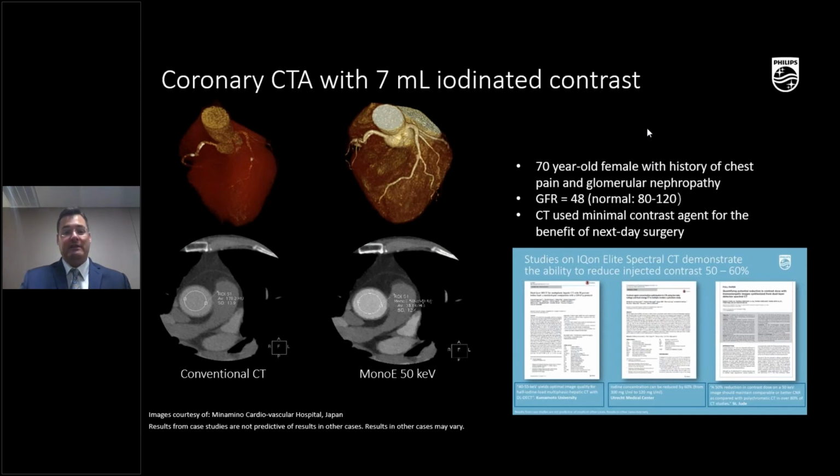And we see this effect through multiple studies demonstrating the ability to reduce injected contrast consistently by 50 to 60%, even in addition to these extreme cases where we can show single-digit milliliters of injected contrast. And that's across a number of different clinical indications.